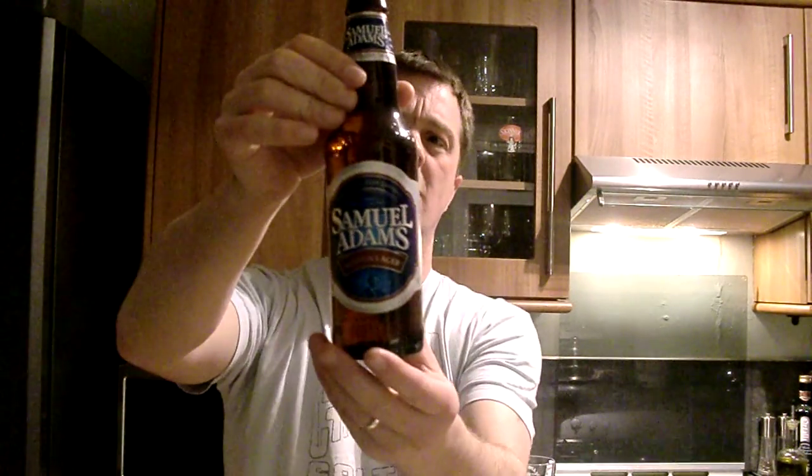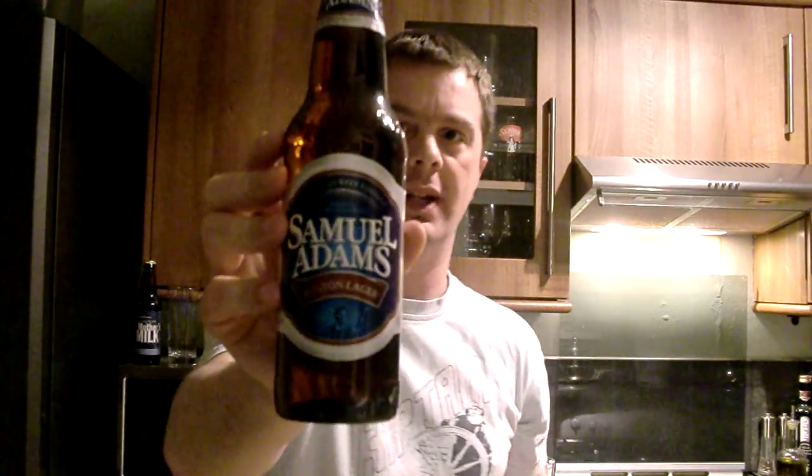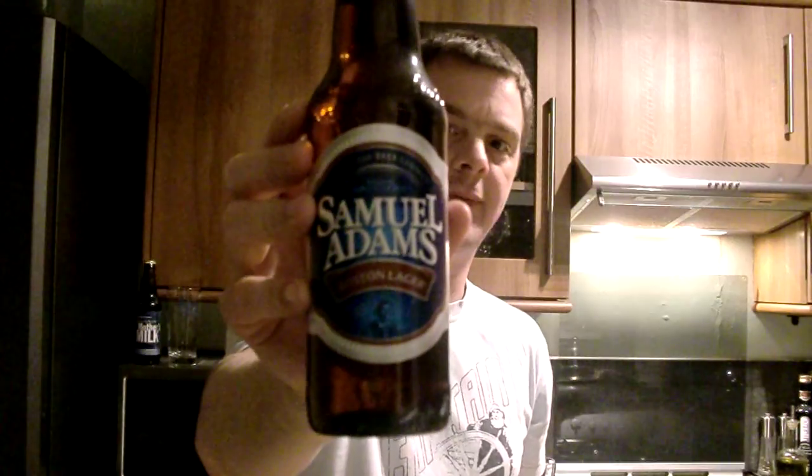Let's crack it open. It's one of them drinks that has become, it's not really a craft beer anymore. It's more of a mass market drink now over the last 10 or so years. It's very, very popular, but it's one of these drinks you have to review. It was an important part of the American craft beer movement, so I think you have to review it. Looking forward to reviewing it.